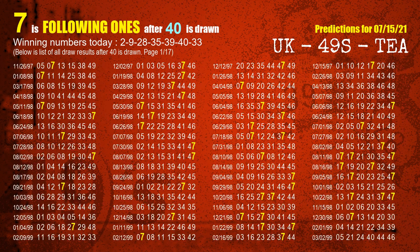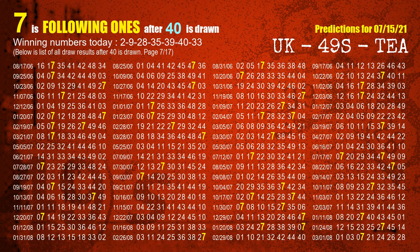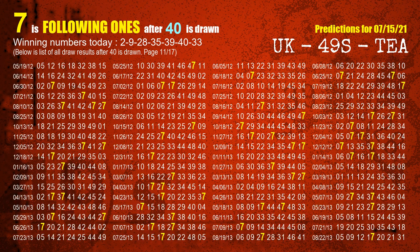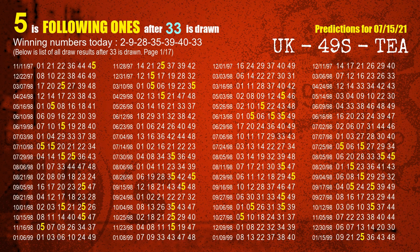The sixth winning number is 40. The most frequently following units digit is 7, when 40 is the winning number in last draw. The booster winning number is 33. The most frequently following units digit is 5, when 33 is the winning number in last draw.